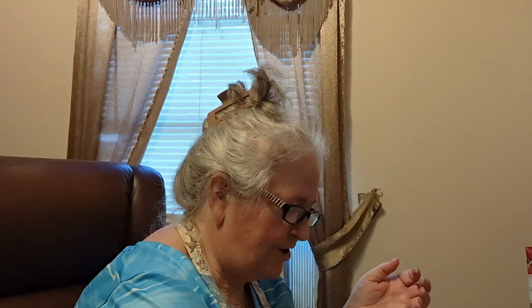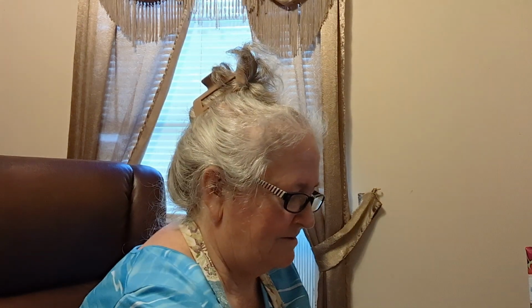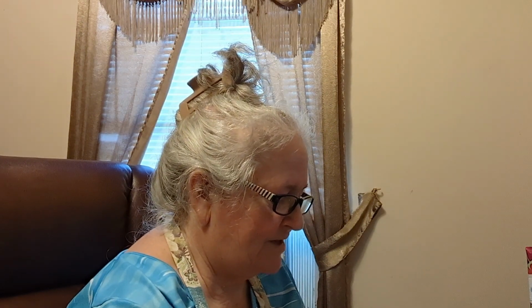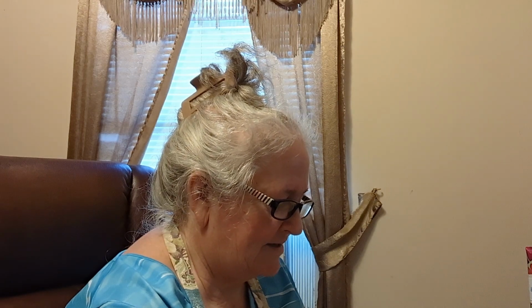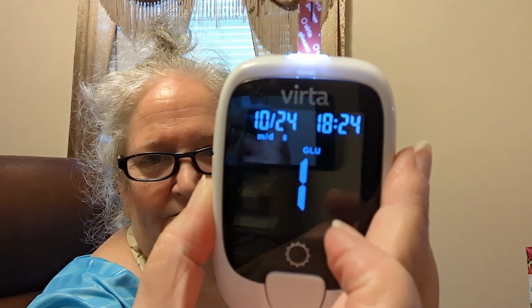Let me get the glucose strip in first. And here we go. Alrighty, that hurt. But I'm alright. I'm getting better at this. It's not making me flinch like it used to. 116.